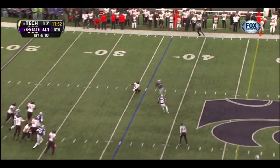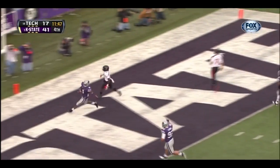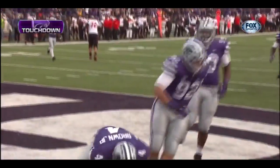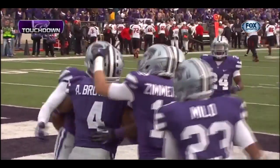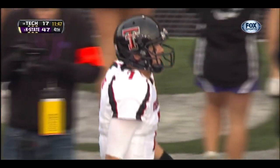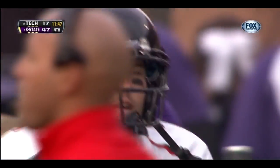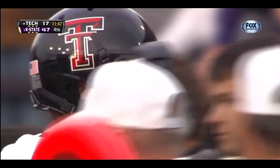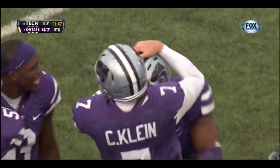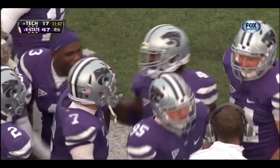Daggy. Tip. Picked up. Arthur Brown Jr. Touchdown, K-State. In the first half, Charles, we said we hadn't mentioned his name. I think he heard us. With the extra point attempt for Kansas State, number 10, Anthony Cantelli.